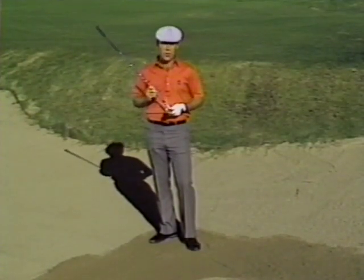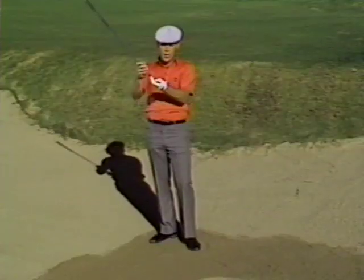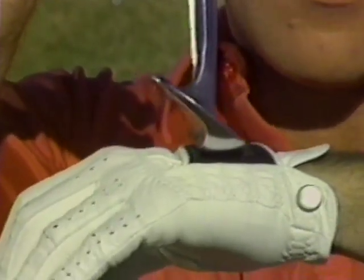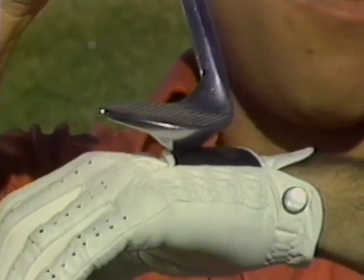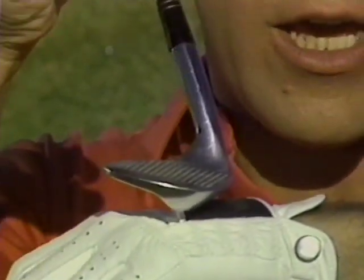The first thing I want to talk about is bounce and flange. When I'm talking about a flange, I'm talking about this right here. Now, to create bounce, if it's square, the leading edge is down on the ground. If I open it up, we're going to create bounce. The leading edge is going to come up off of the ground because the flange is on the ground, not the leading edge.